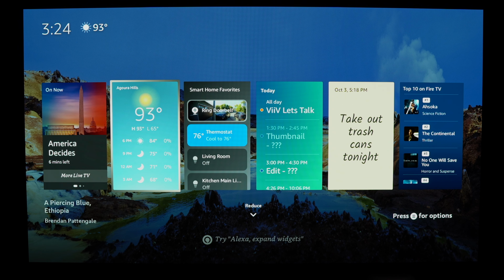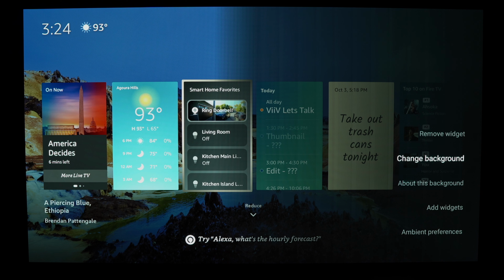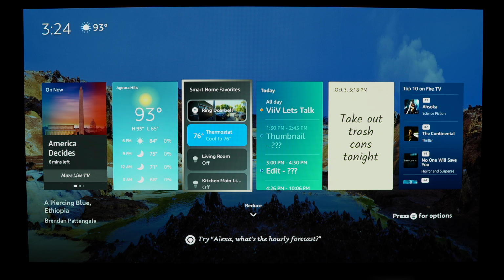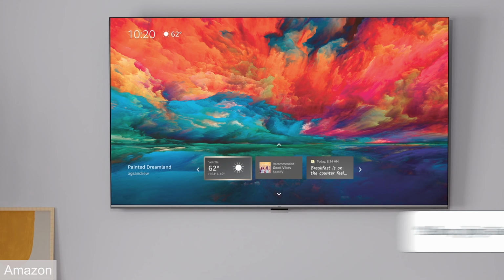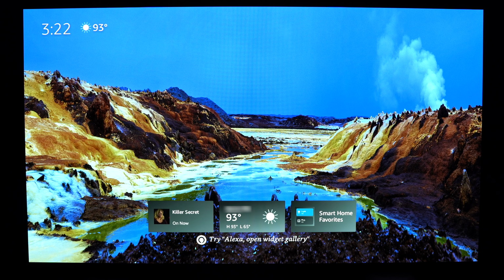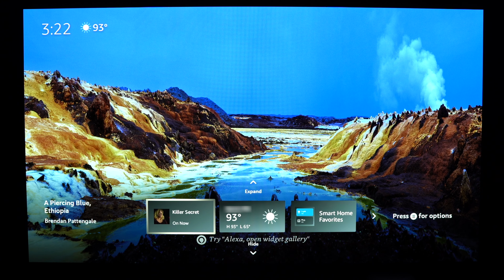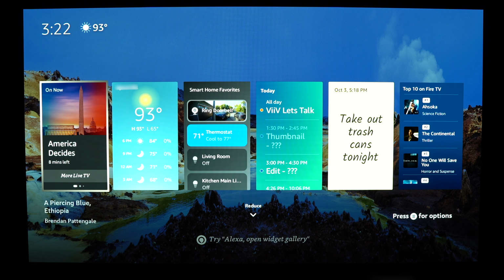The widgets are interactive, so if you do select them, you can actually scroll through items. You can select your smart devices, bring cameras up, or control individual devices. Overall, I see it as a nice feature. I'm curious to see how third-party widgets get implemented. Now with the widgets, you can have large widgets, you could have small widgets, and you can have your widgets hide automatically or stay up all the time.